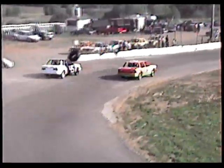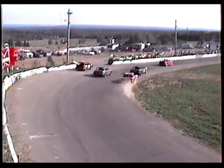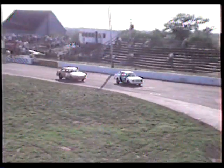A little further in the field, we've got the 1 of Sean Larkin, the 31, John Robichaux, the 59 of Robbie Havens battling it out. Out of number 4, still a battle for second between Paul Doucette and Dale Somerville.